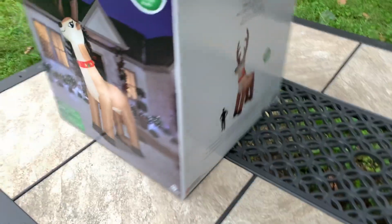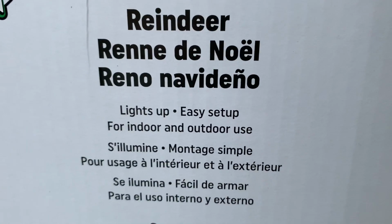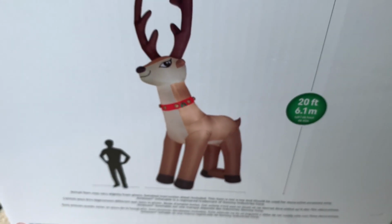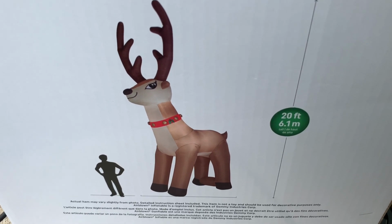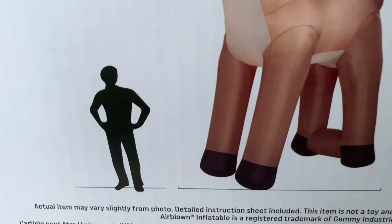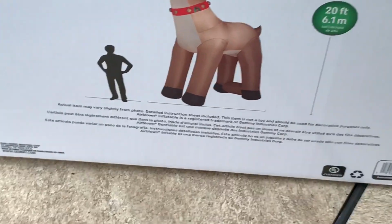And this is one of the biggest inflatables Gemmy's made. It's the biggest 20-footer for sure in terms of, obviously, height and length or width. Definitely the biggest 20-footer inflatable in that regard. Here's how it looks compared to an average person. You can see just how massive it really is. I do wish the head was tilted down a little bit so people could see a little bit more.